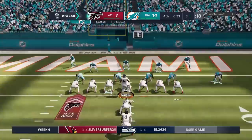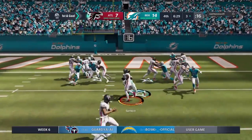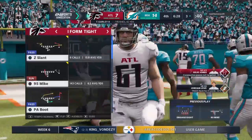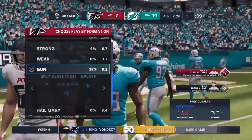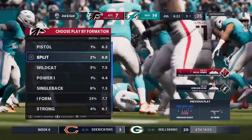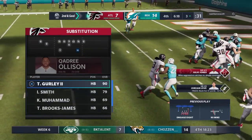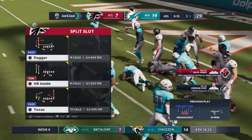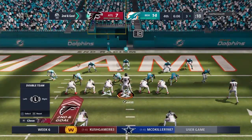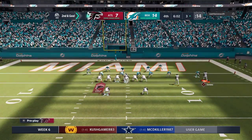A looming decision to make on the conversion, down 7, but first things first, they need to score as they come up on 1st and goal. And he's going to get this back to the 3-yard line and no further. They'll say no gain on the play, and it'll be 2nd and goal at the 3-yard line. Two of their 3 red zone trips so far, they've come up empty on. They'll look to reverse that trend on 2nd and goal.